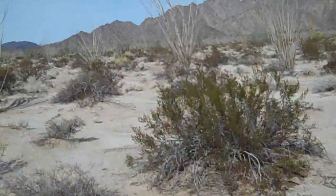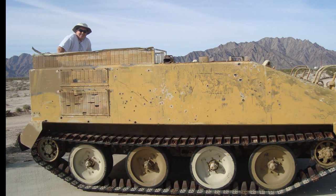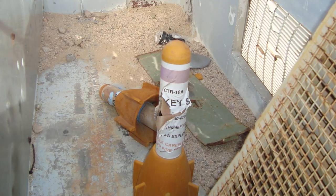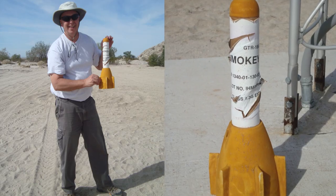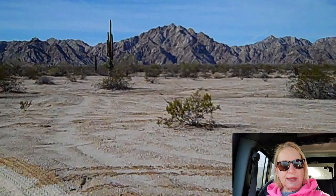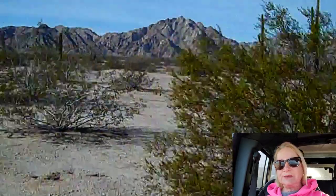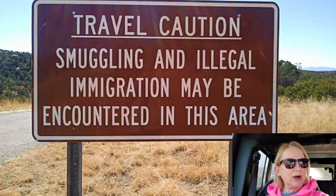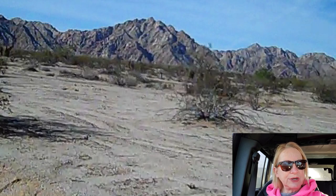As we were going along this graded dirt road, we found some old military equipment that we stopped to explore. This area is a direct route from Mexico to the United States, and we did see several signs out here along our trail. The area is such a vast, huge, dry desert area.